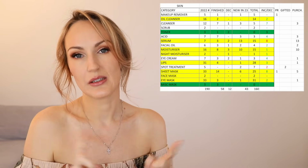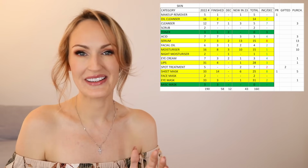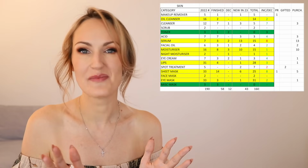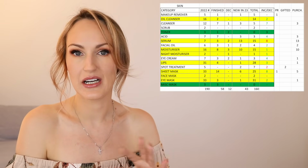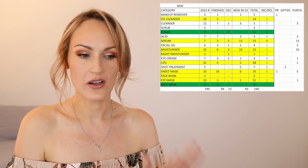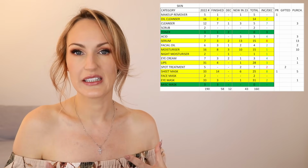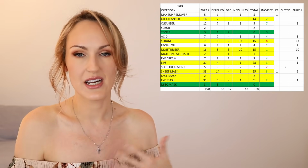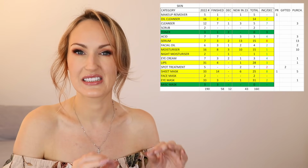Here is another point that I want to make about my inventory. It is never perfect. If you're noticing that the math doesn't math here, I know it doesn't math for me either. Because I have so many products, this is never a perfect system. I often have discrepancies on the table. It is what it is. As you know, my stash gets smaller and smaller. It does get easier to get it correct.